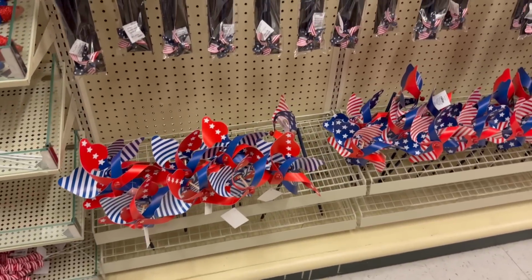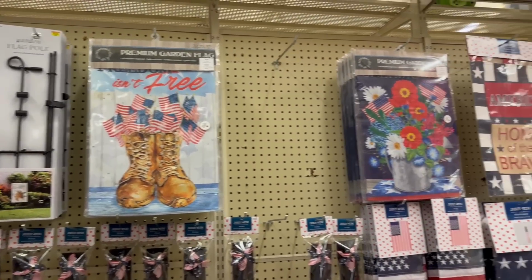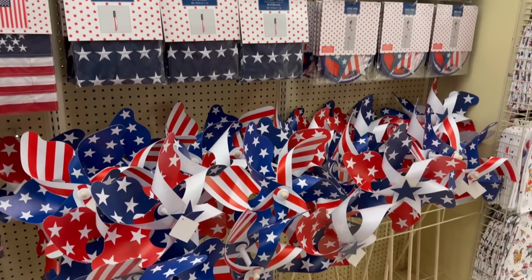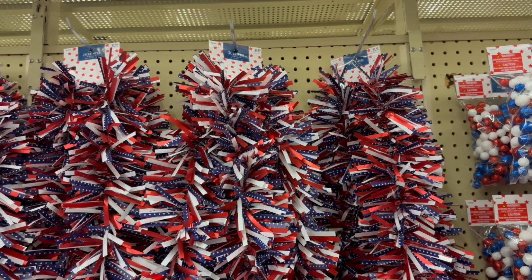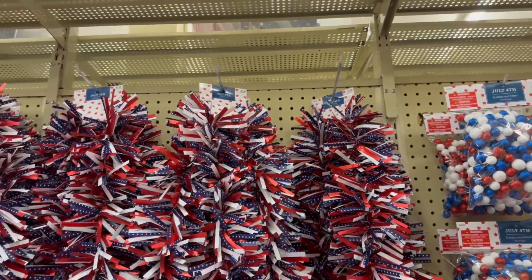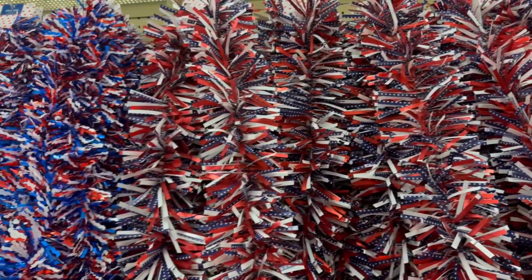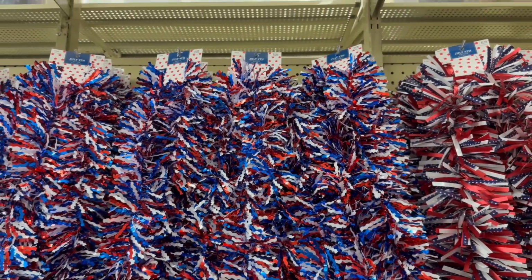And then here's all the pinwheels and the garden flags. You guys, let's start off with the garlands over here. These are tinsel garlands. These ones are going for $7.49. So this is the first set that they have. Here is the second one. This one is going for $3.99.